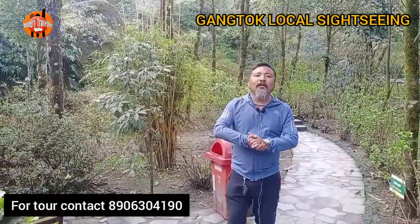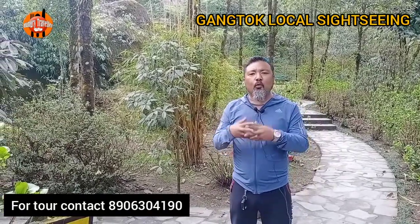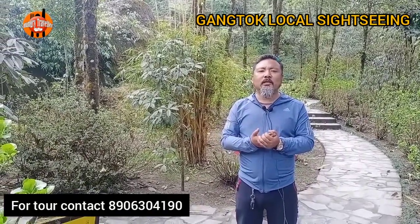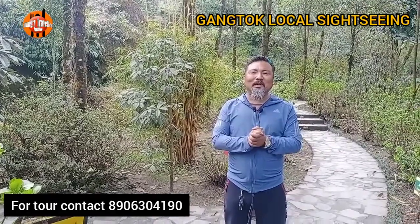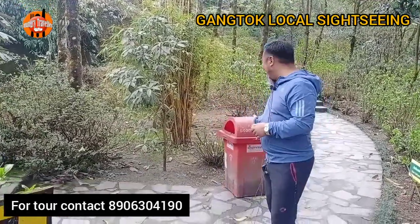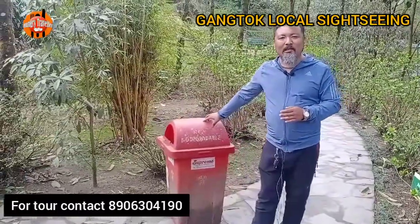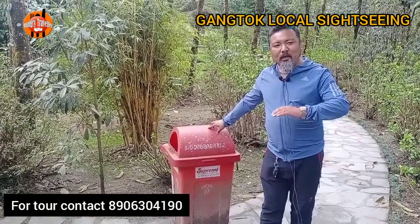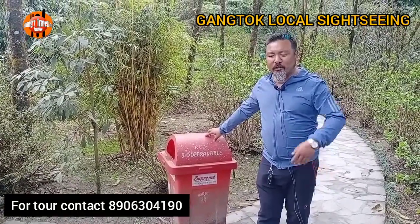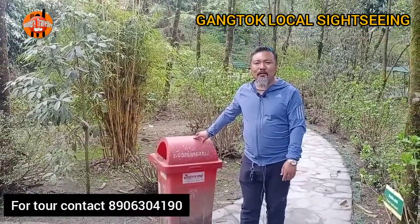One thing I would like to tell you guys is that we are very much aware about the cleanliness of Sikkim. That's why you can see everywhere this kind of dustbins, where the government, the department, has placed dustbins in most of the areas in Sikkim to keep our beautiful state Sikkim very clean.